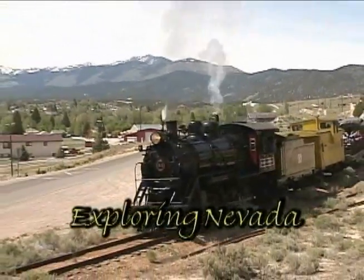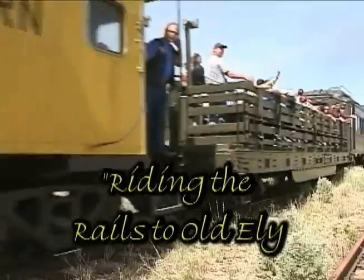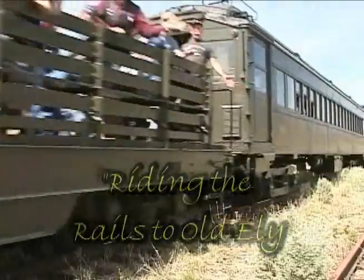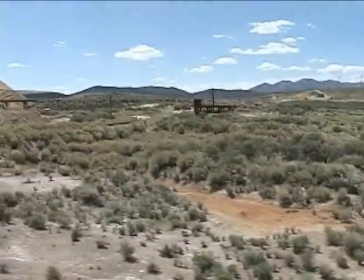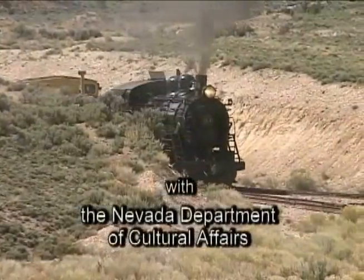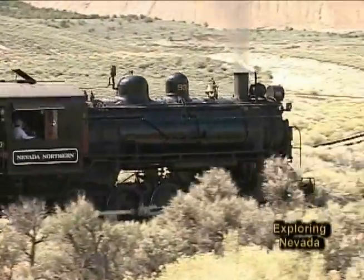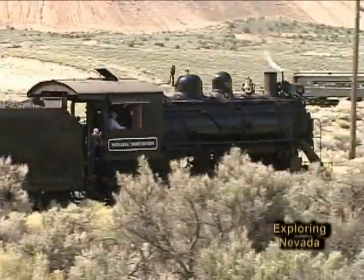Today on Exploring Nevada, we head for the mountain country of eastern Nevada, where we'll ride the rails of the famous ghost train of Old Ely. When copper, gold, and silver were discovered in the mountains above Ely, the Nevada Northern Railroad was built to haul the treasures out of the mines and onto the rails, to fuel the industrial growth of the country.